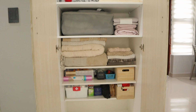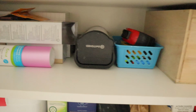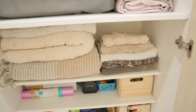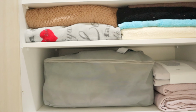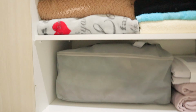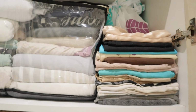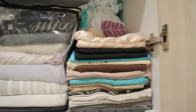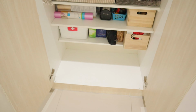This is what the linen cupboard is now looking like. This is where we put our medicines and things like that. This is where we put our stationery things for the Cricut machine. This is where we put our rugs for the bathroom, carpet for the lounge as well. That's where you put your curtains. And then this is your sheets. This is your throws and blankets and towels. That is your duvet covers and pillowcases. And at the top is your blankets. So let's finish up the bottom shelf.